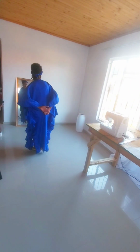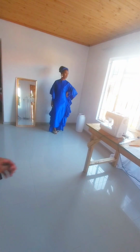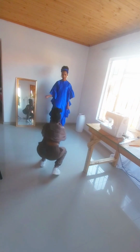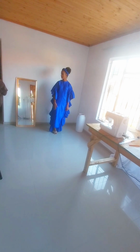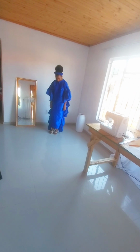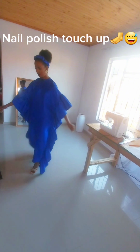Quick. So we had to really rush the photo shoot because it was already past 4 and we were racing against time because the sun was about to set. That's why I'm in a bit of a hurry. Next time we do a photo shoot, it's in the morning and I'm getting a professional photographer because wow, this was very, very challenging.